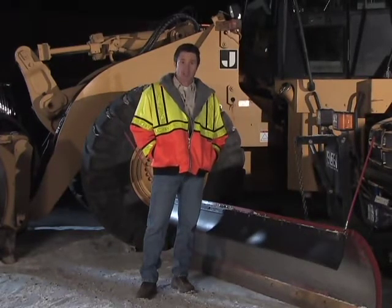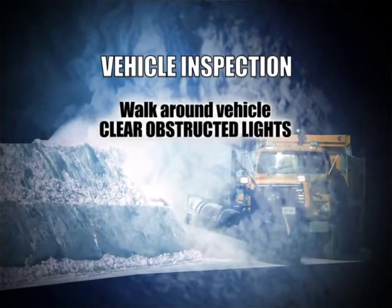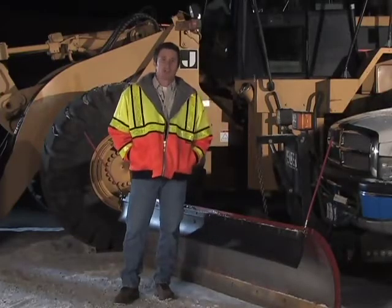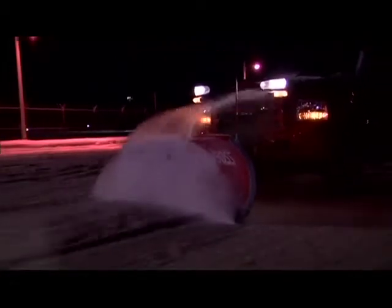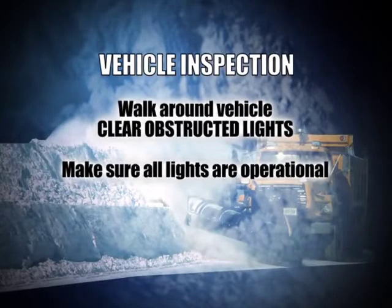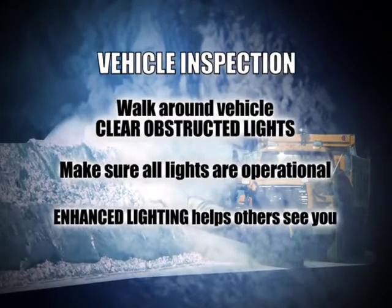the challenging conditions ahead. First, walk around the vehicle and clear away any snow or objects that can obstruct the headlights, tail lights, or warning lights. And this is to ensure that you can see and be seen once you get on the road. Now, in most states, the Department of Transportation has set specific lighting requirements for snow removal vehicles. Therefore, it is your responsibility during a pre-trip inspection to make sure that all the lights on the vehicle are functioning properly. Enhanced lighting on the vehicle will help in alerting others of your presence and also provide better visibility regardless of the weather conditions throughout the day and night.